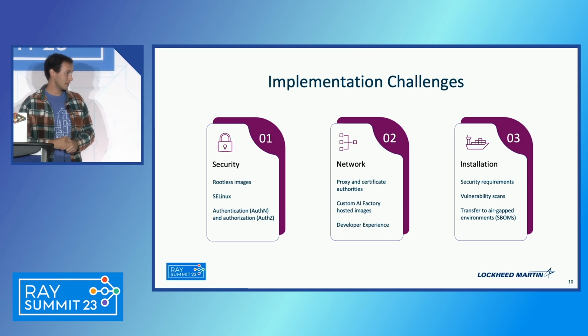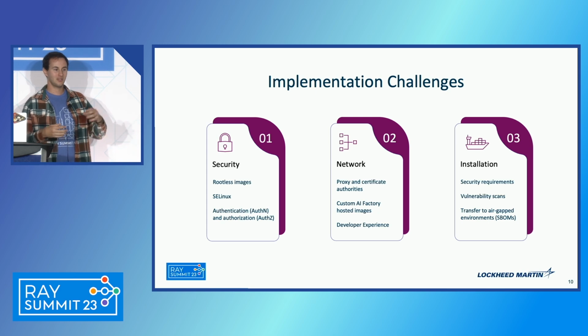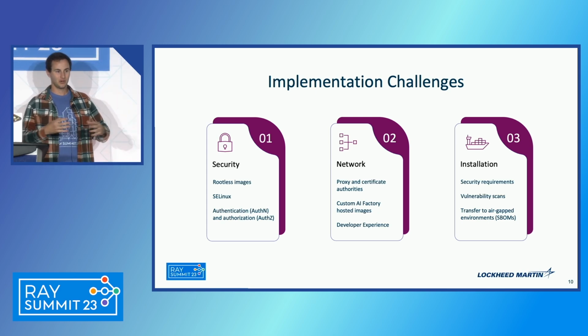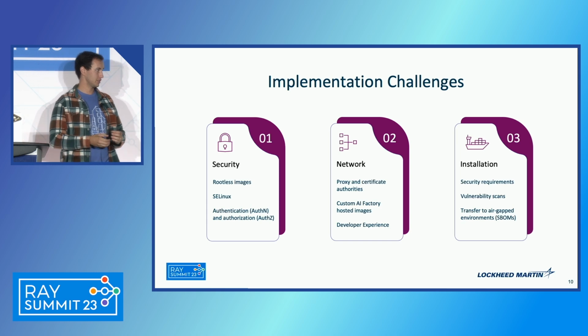Lastly, for the security section, we have authentication and authorization. So this one's exciting. So say, for example, on our Kubernetes cluster, we have lots of different Ray clusters. We don't want one user to be able to access another group's Ray cluster. So we had to work through those challenges.